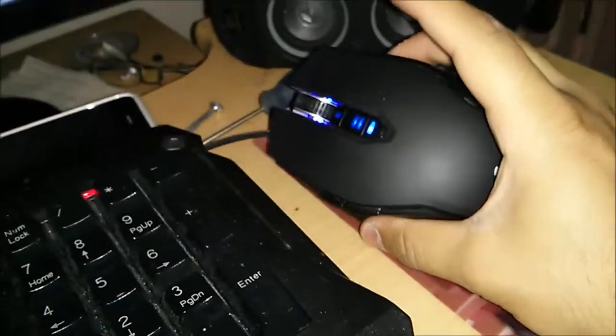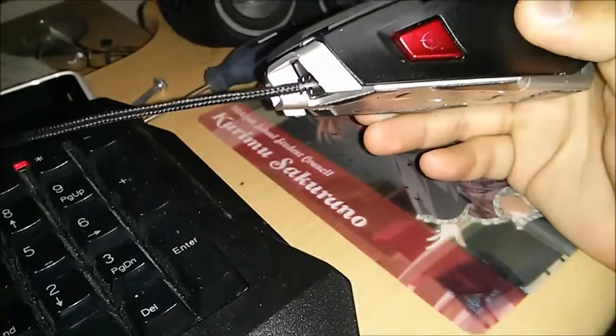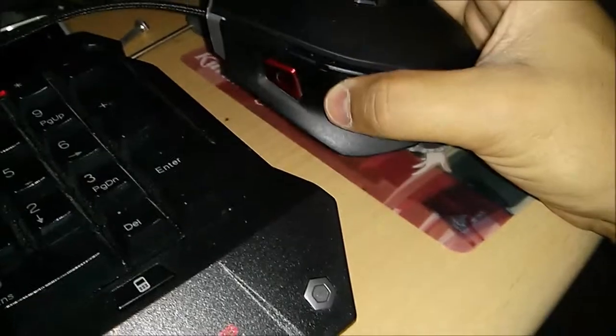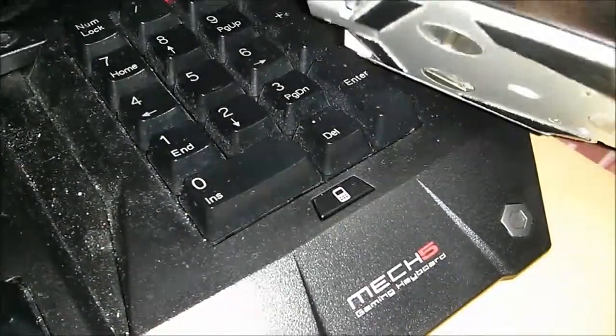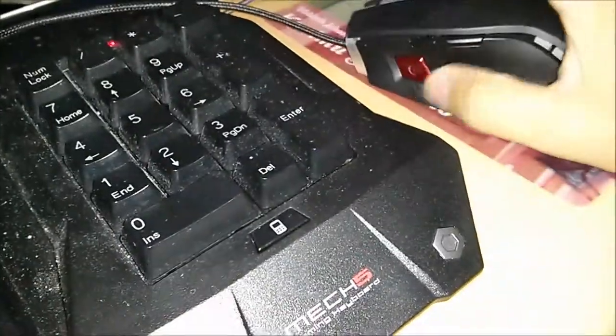And here's my Corsair M60 mouse, Vengeance. Oh, my sniper button's being worn out. That's the first time I've seen that. But not too worried, it's a good mouse. Yeah, it is wearing out on the sides. It's a good mouse nevertheless, but I've only had this mouse for a certain amount of time, not long. But yeah, that does wear out.